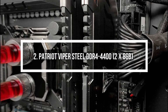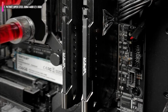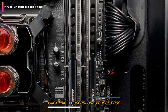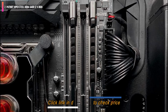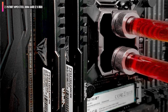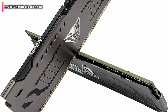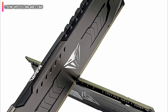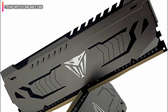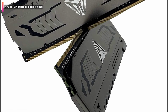Second on the list is Patriot Viper Steel DDR4 4400 2x8GB. For those with a board that can handle its top speed in games or workloads that can take advantage of it, Patriot's Viper Steel DDR4 4400 16GB kit is an excellent high-performance option that also skips RGB. Keeping the kit simple has allowed Patriot to equip the Viper Steel with enhanced timings that dramatically boost the performance of specific programs, including some games.